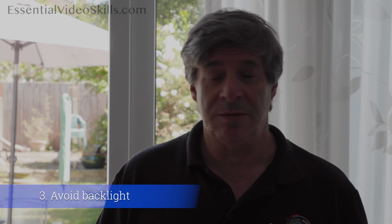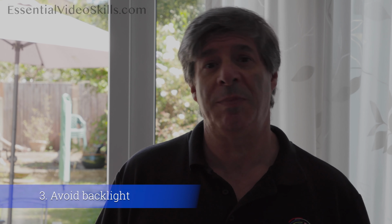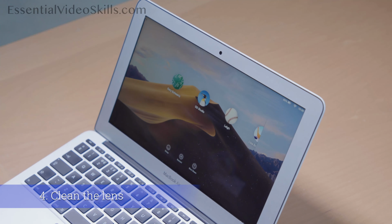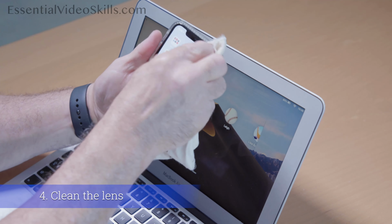Avoid having the light behind you and also make sure people are not walking behind you too. Clean the lens. Whether it's a smartphone, computer, webcam or camera, you'll be amazed at the difference it makes.